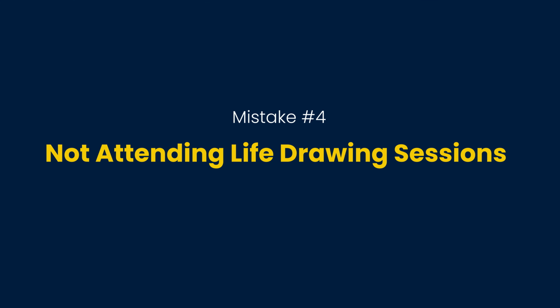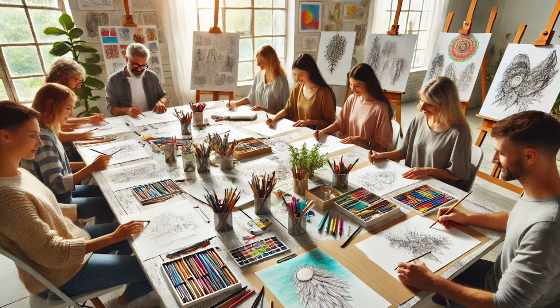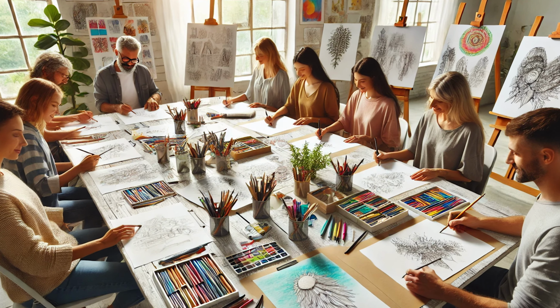Drawing mistake number 4. Not attending live drawing sessions was a massive mistake which I personally committed. I just didn't see the point in it, and I would attend, but I would just coast and not really fully immerse myself in these sessions. How much of a mistake that was, as I really love live drawing sessions now, and it's really helped improve my drawing skill.